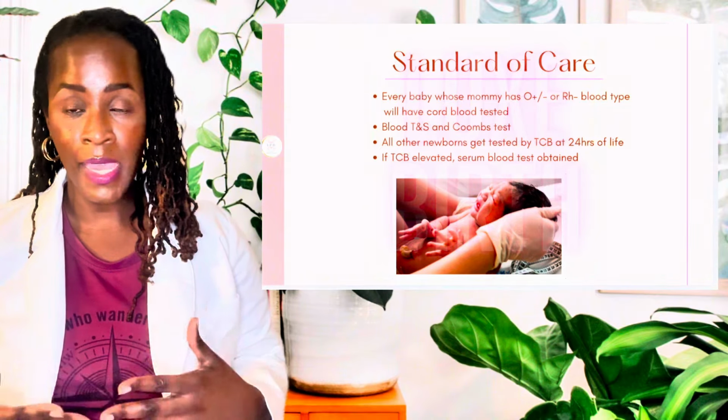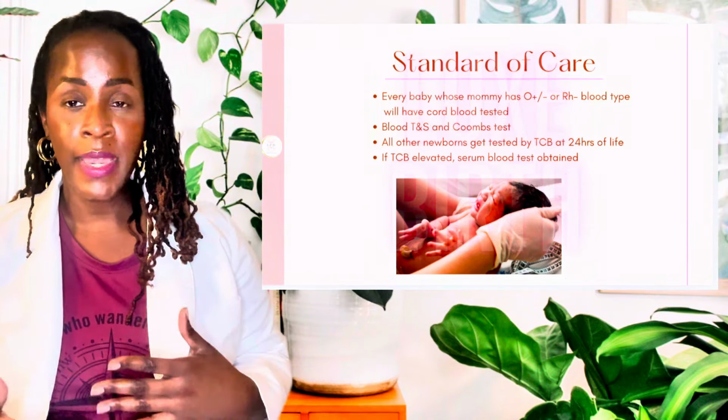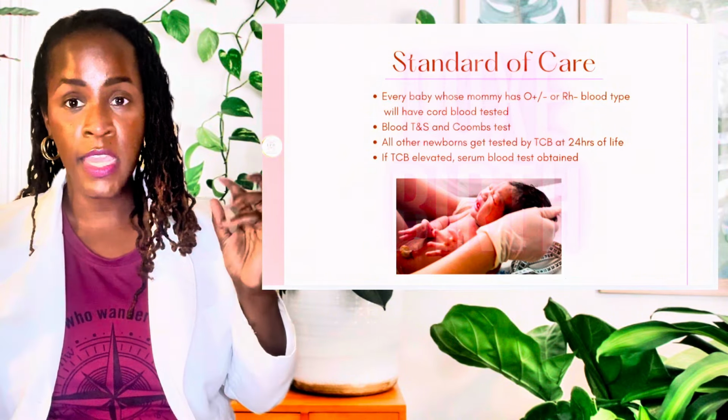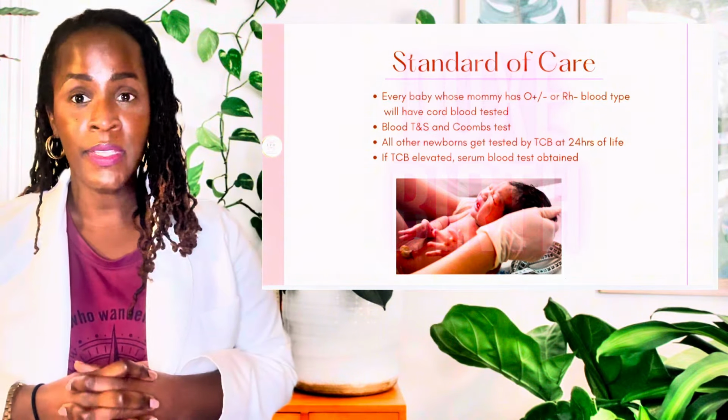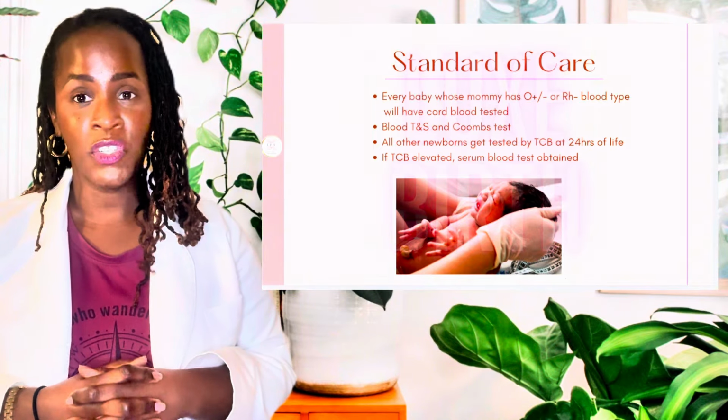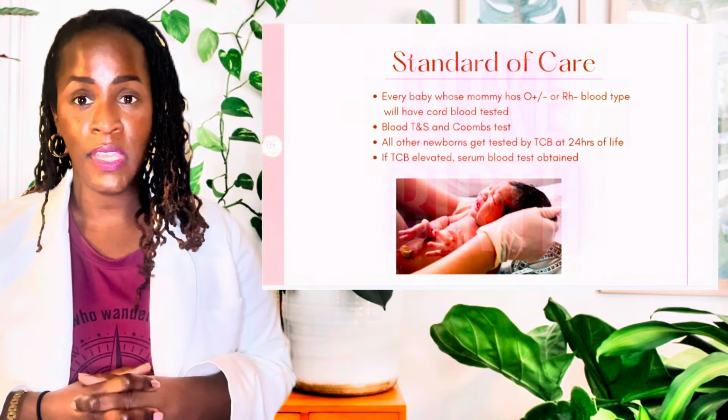However, nurses can, at their discretion, usually go ahead and test a baby before 24 hours if they feel that the baby looks yellow or jaundiced. So it's up to the nurse to say, this baby's glowing. And they may go ahead and do an earlier test on the baby to see how the baby's doing as far as jaundice.